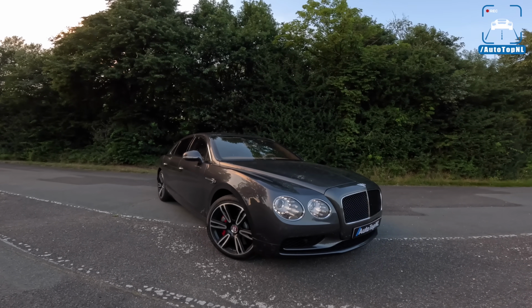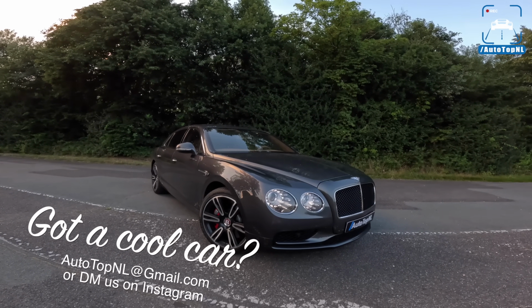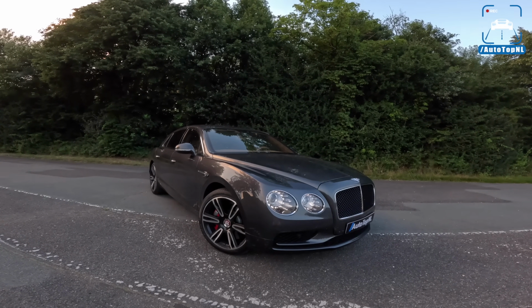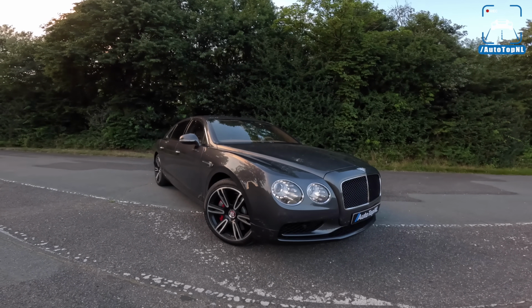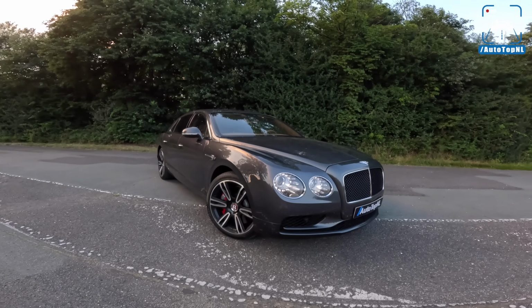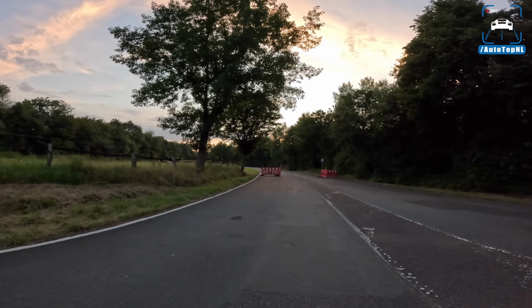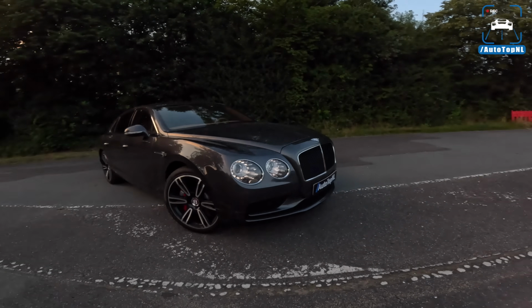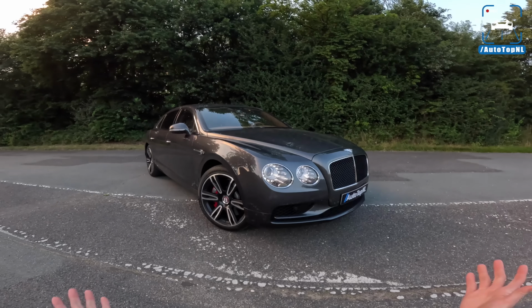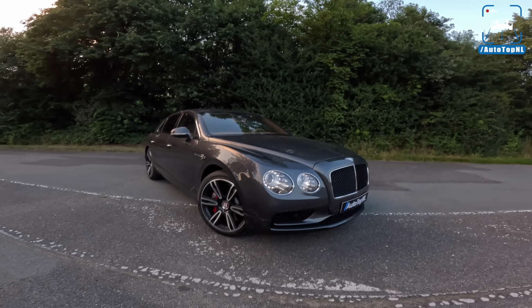My name is Max, and today we have this incredible Bentley Flying Spur. This is a 2016 V8 S model, which means it is a facelift and it is glorious. So today I'm going to show you around it. It is 9:15 in the evening, so the sun is about to set, and we're hitting the Autobahn, of course, where it should be nice and empty to have some fun with this 306 km/h Bentley.